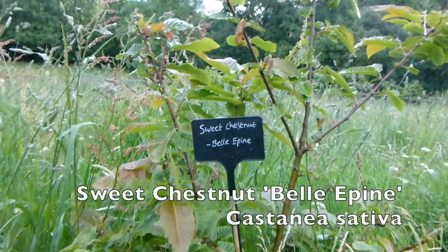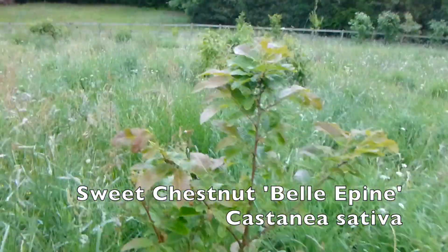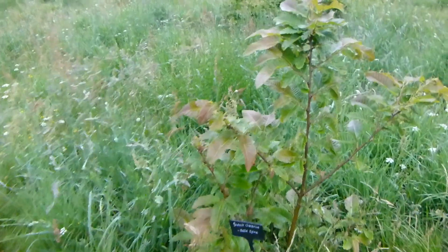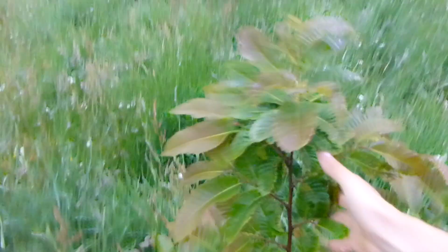Sweet chestnut. Belle épine. That's the male sweet chestnuts, and I have 3 female Marigoules that he will pollinate. I'll put a big blanket underneath those sweet chestnuts in the autumn when they're a bit bigger, and then catch the sweet chestnuts and grind them to make flour. I did get some sweet chestnuts last year, but only about 5 or 6.